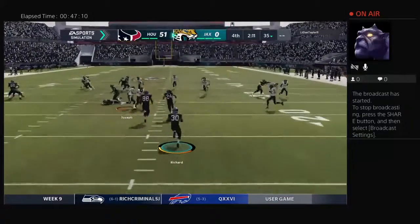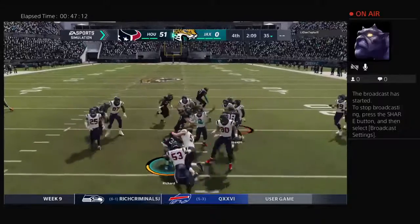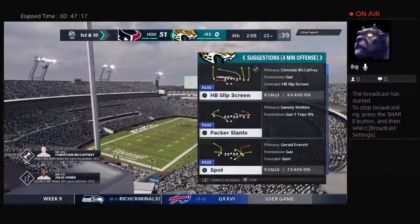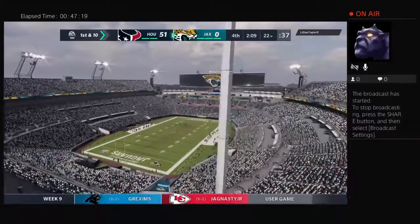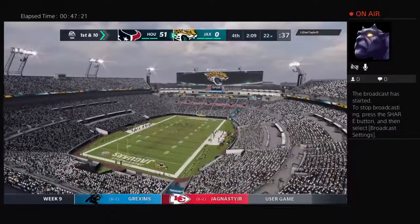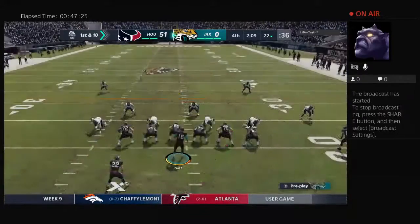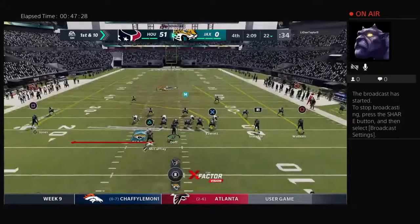Taken in the end zone. And he'll get it up past the 20 to about the 22. On the return, the Jaguars take over 1st and 10 at their own 22-yard line. The Jacksonville offense set to begin their next drive.